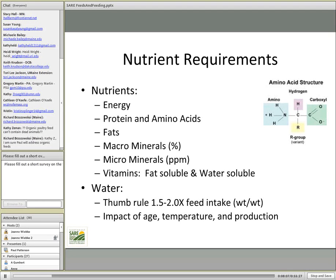Let's speak more specifically about the nutrients. There are many nutrients that a bird requires, and I've listed them here. Energy is a primary one. The first thing that birds look to when they're looking at food. They need protein, and protein is made up of many building blocks. These building blocks are called amino acids, and this is what an amino acid looks like. But there's over 22 different amino acids that birds require, and therein lies the challenge.